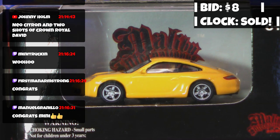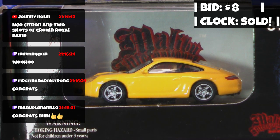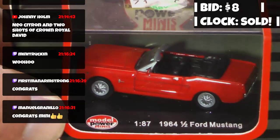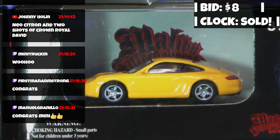How about a bid now? There's the second Porsche. Ladies and gentlemen, I have one more. I have a 1964 and a half Ford Mustang. I have three of the 187s on the block.